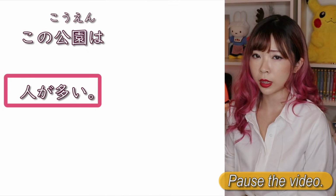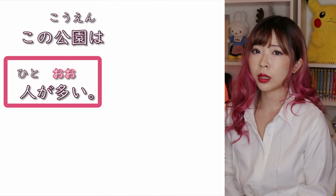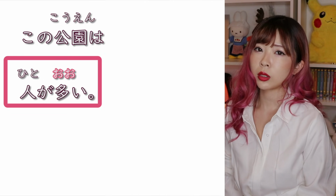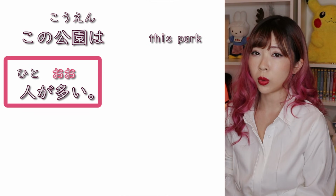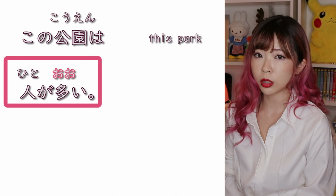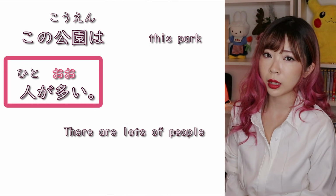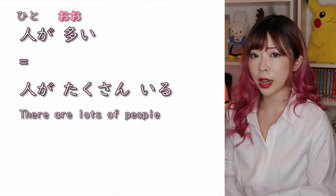So, this sentence, you can read it like この公園は人が多い。So, この公園 is the topic of this sentence. As for this park, in this park, 人が多い. There are lots of people. So, 人, people, person. 多い. When you say there are lots of something, we say something が多い. Okay? You might also see the word たくさん.